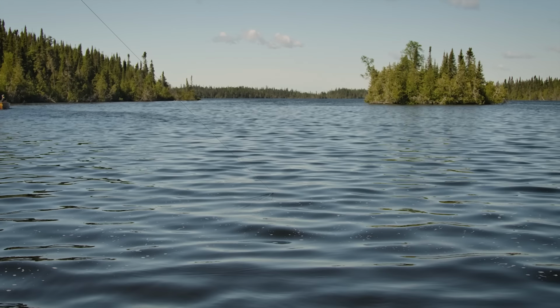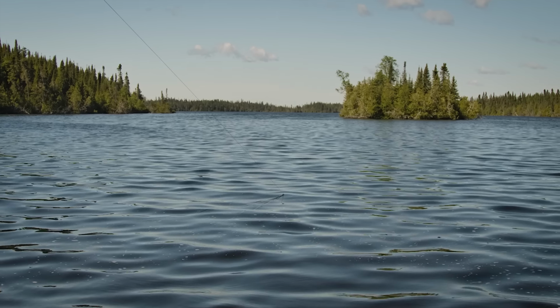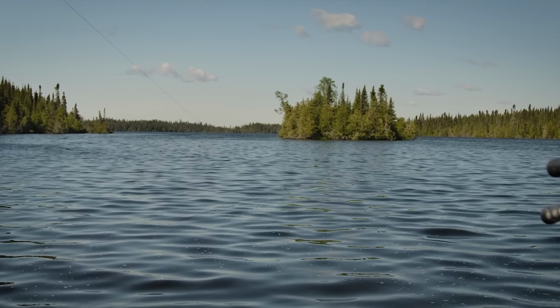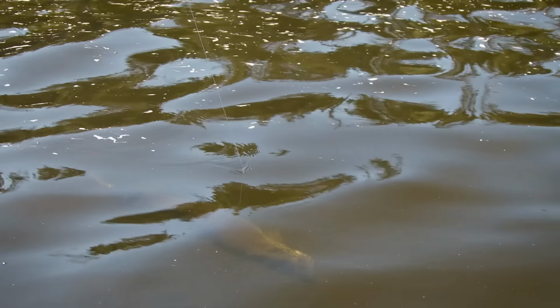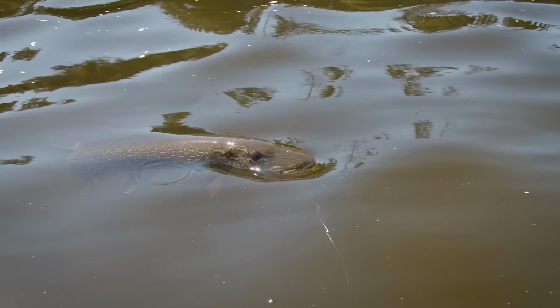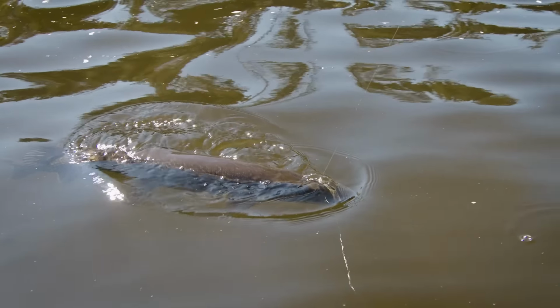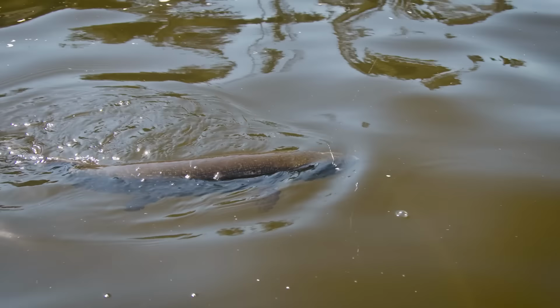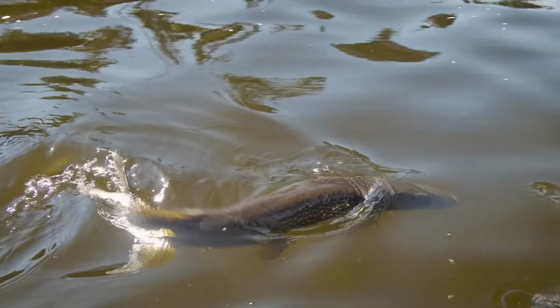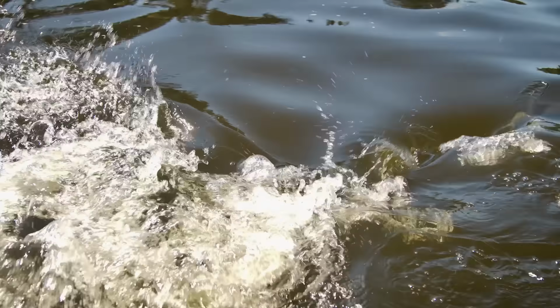Oh. I'll try to control the boat for you. Oh boy. Oh boy. This is an old-fashioned street fight. Woo-hoo. Bring that head over. Oh, almost.